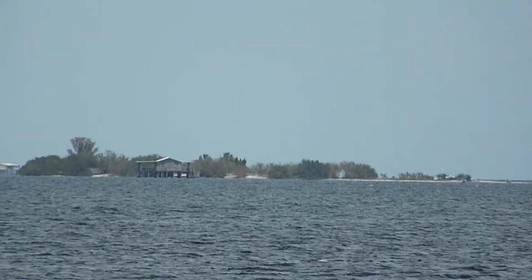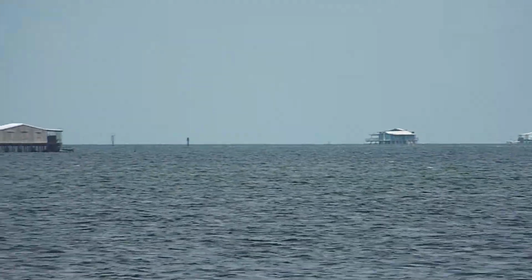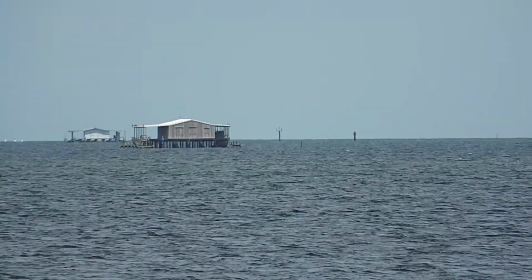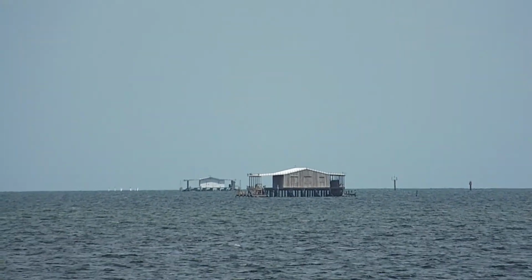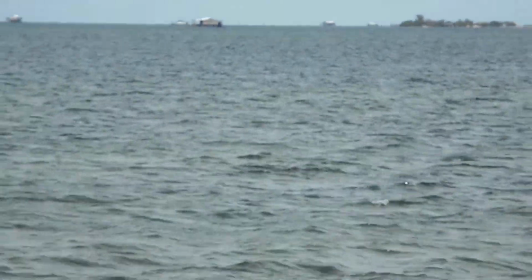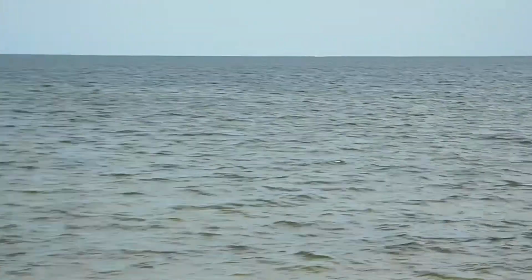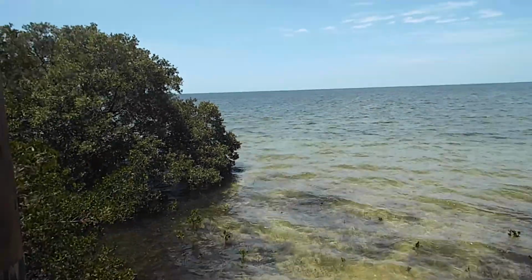We couldn't see what this was that we were looking at just with our eyes only, but when you zoom in you can see that there's, I guess these are homes just built out there on their own private wooden island. How crazy is that? I guess the water around here is really shallow. I would of course be afraid if there was a storm, but there you go. People are out there with some houses all the way out in the middle.